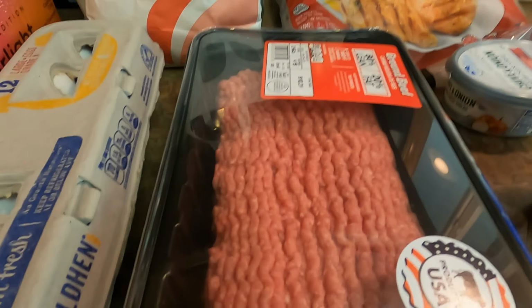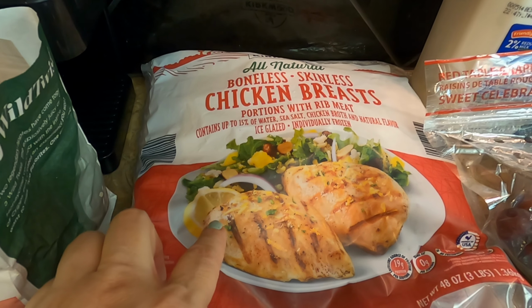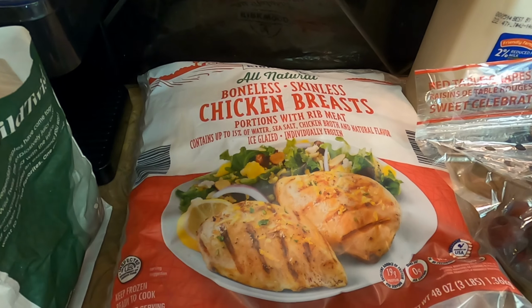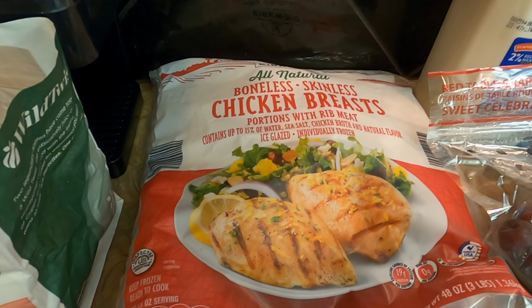Got some ground beef. And then I picked up the chicken breast for the yummy chicken that we'll have for Easter dinner. I like to use the frozen in the bag kind, as I think it ends up being a lot juicier. So I just make a dry rub that I put on the outside of these, and then just bake it in the oven.